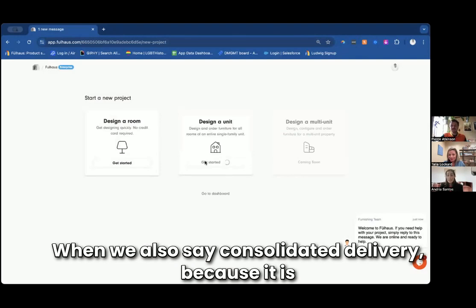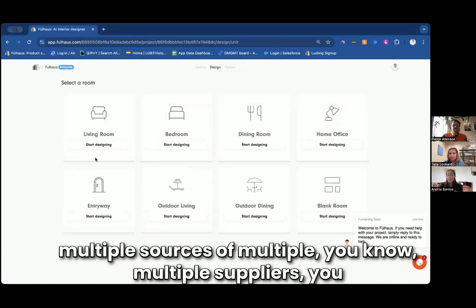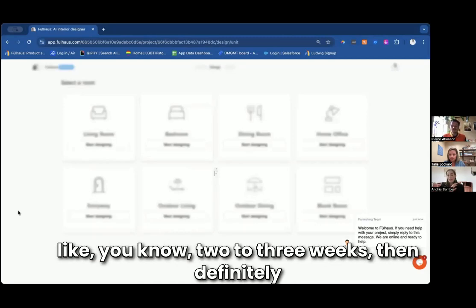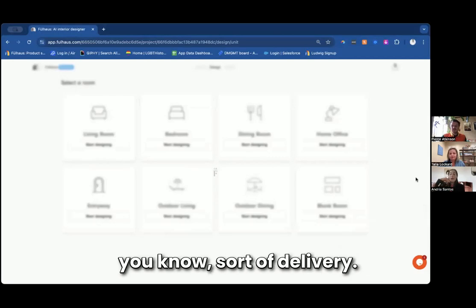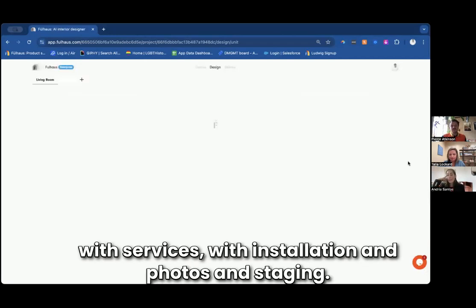When we also say consolidated delivery, because it is multiple sources of multiple suppliers, unless you're going to be at the location to receive this product all day, every day for like 2 to 3 weeks, then definitely you'd want consolidated delivery, where we would receive everything and we can ship it to you in one delivery. And then again, of course, you can go on with services with installation and photos and staging.